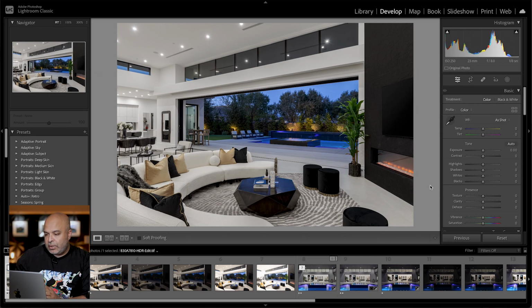Everything was already done. We already made the verticals nice and straight and tackled any of the other issues back in Photoshop. So we have a deliverable image for our client. So as you can see, it wasn't difficult to capture this image or edit it back at the computer. I'll leave it up to you guys how far you want to take that edit to make it look really good.